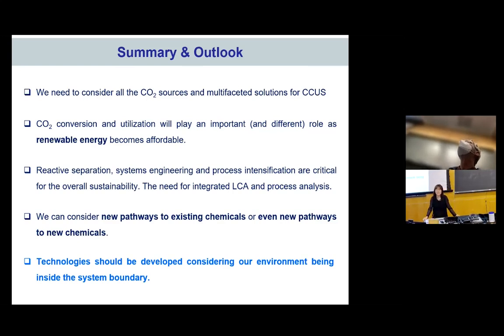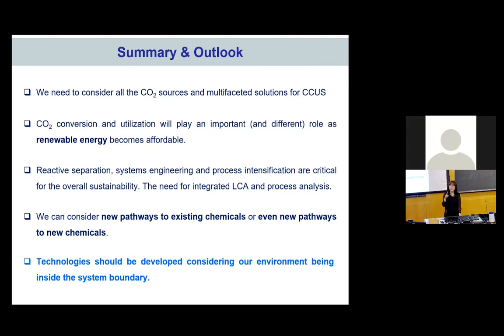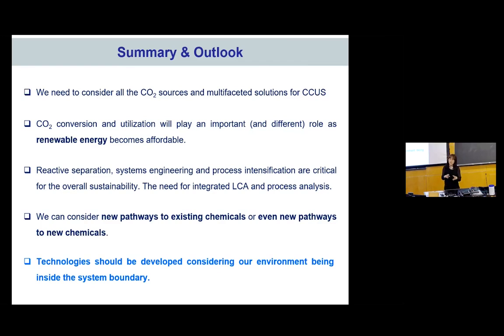Petra Nova shut down in 2020. I was wondering if there are any other large-scale projects that are now being run because of that project. Sure. So the question is, the Petra Nova project stopped in 2020. Is there any other large-scale demonstration?